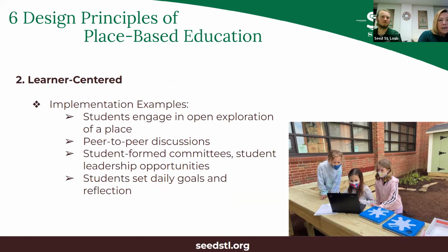Some ways of going about implementing that is, again, students engage in an open exploration of a place. Once they've identified something they're interested in, whether it's the garden, with any lessons that we teach in the garden, they all have a component of open student exploration. They have a guiding question that they're looking for some answers to, but letting them be free to explore and make those observations. But that can be done out in other areas in the community too.